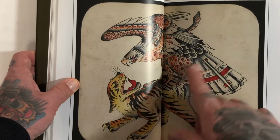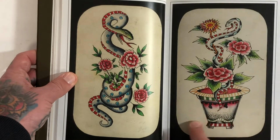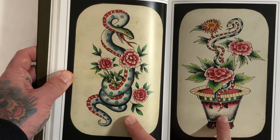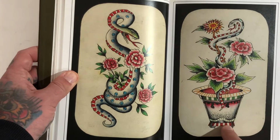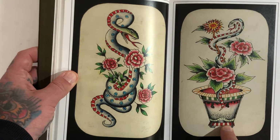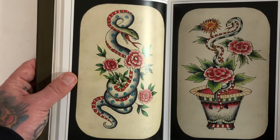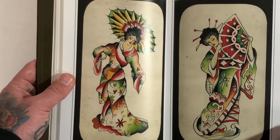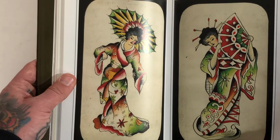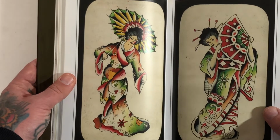Great wonky tiger, hawk attacking. Love both of these. These are really cool. Love this. The pot is really cool. Interesting. Like, these still hold up by 2020 standards. Some courtesans. Japanese, very fancy dressed women.